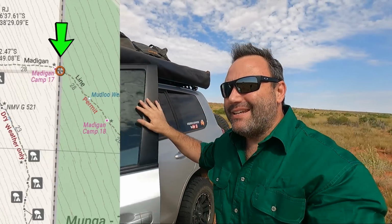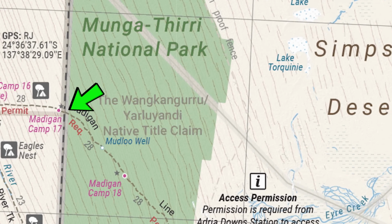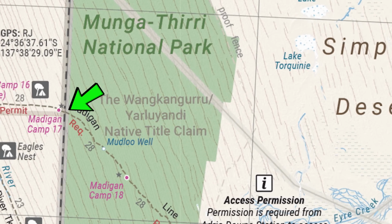Back into Queensland. We've made it to the border, and we're going to leave Northern Territory behind and make our way into the Mungatheri National Park. So the Northern Territory side of things, you do need a permit from the Central Lands Council, and you also do need a permit for the Mungatheri National Park, which is what we're going to be entering into right now, which we have.